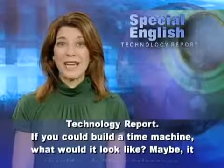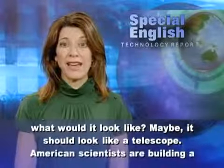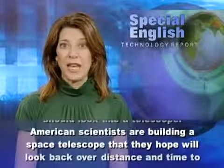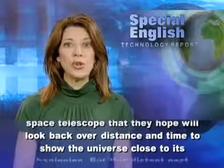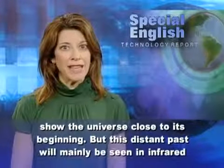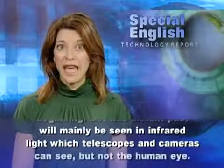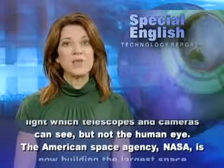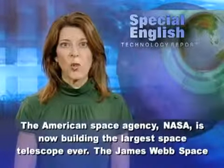If you could build a time machine, what would it look like? Maybe it should look like a telescope. American scientists are building a space telescope that they hope will look back over distance and time to show the universe close to its beginning. But this distant past will mainly be seen in infrared light, which telescopes and cameras can see, but not the human eye. The American Space Agency, NASA, is now building the largest space telescope ever.